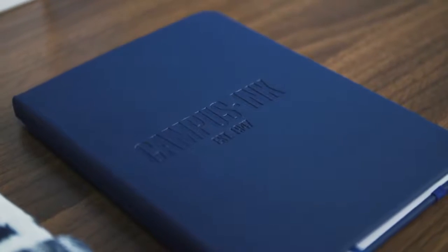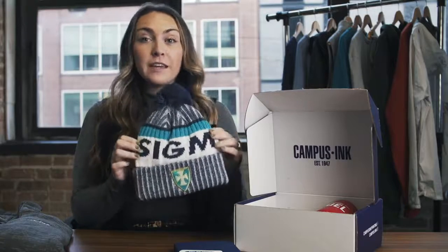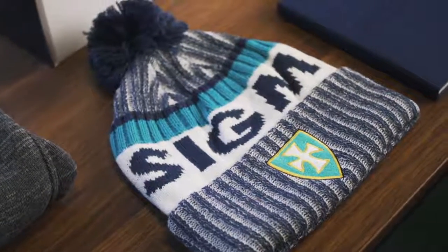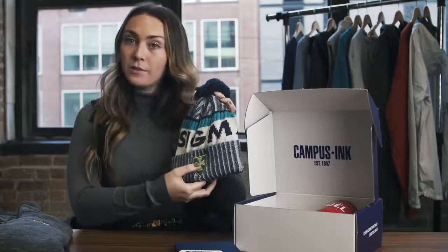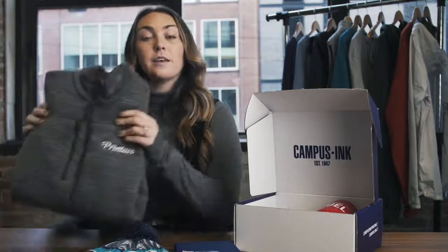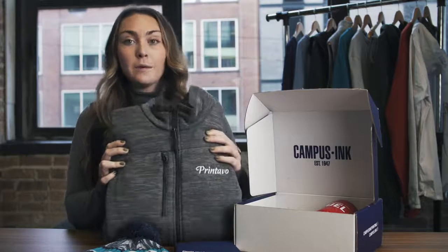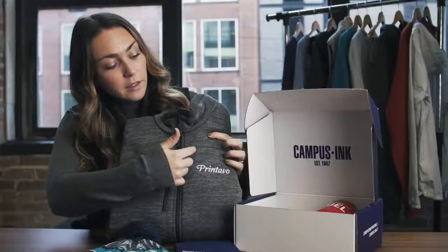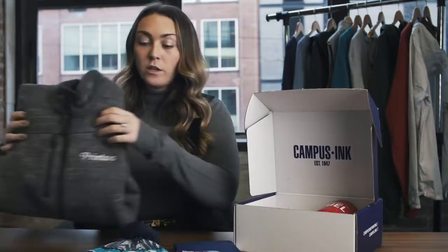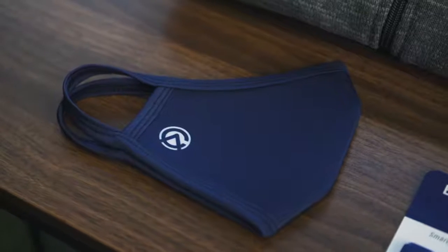For the fall and winter season, one of our favorite additions is this fully customizable knit hat. You can make it completely your own, from the patch to the color to the pattern and even the wording. If you're looking for a more premium addition to your box, we have these full zip Eddie Bauer fleeces that have custom embroidery on the side. If you have another apparel item in mind, we can always add that as well, from t-shirts to hoodies to even custom masks.